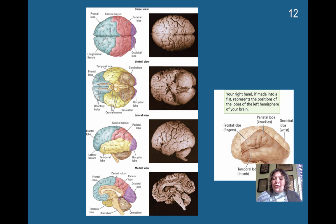One of the best ways to remember the orientation of the brain is to make a little fist. If you make your little fist, then you have your temporal lobes here, that's your thumb, your knuckles are the parietal lobe, your fingers here are the frontal lobe, and your occipital lobe would be more towards the wrist. So this can be a good way to try to remember it.